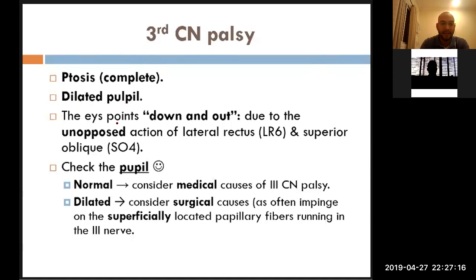Then you will find in the third cranial nerve palsy that the eye is pointed down and out. Down and out because of the unopposed action of the other two cranial nerves: the sixth cranial nerve, by the lateral rectus, and the superior oblique, the fourth. The superior oblique makes the eye go down and inside, like when you are reading a book or going downstairs. This is the superior oblique muscle, which is supplied by the fourth cranial nerve. The lateral rectus takes the eye outside. So the action of the lateral rectus and superior oblique will be more dominant than the action of the third cranial nerve.